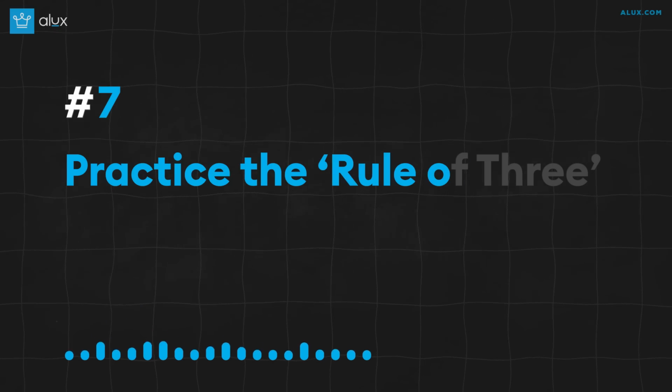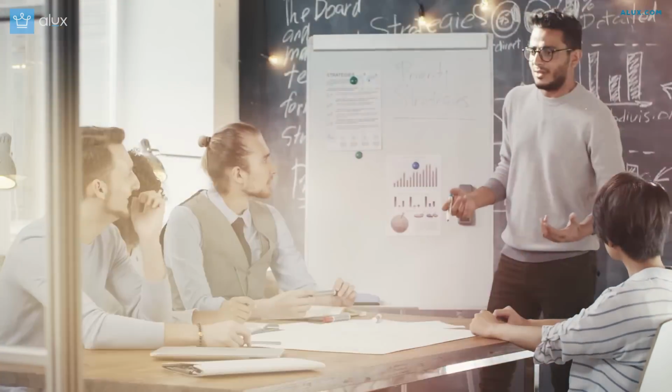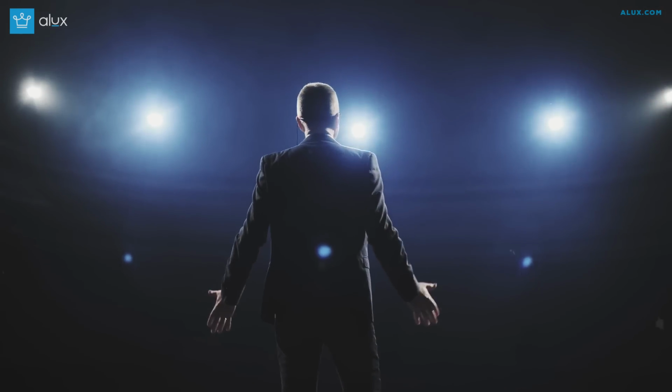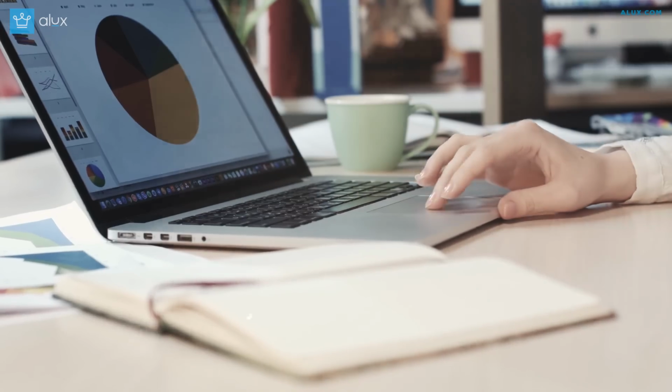Practice the rule of 3. The rule of 3 is a classic public speaking technique that involves presenting ideas in a trio. It's based on the principle that people tend to remember information more easily in threes. In your conversations, try to present your points in groups of three.